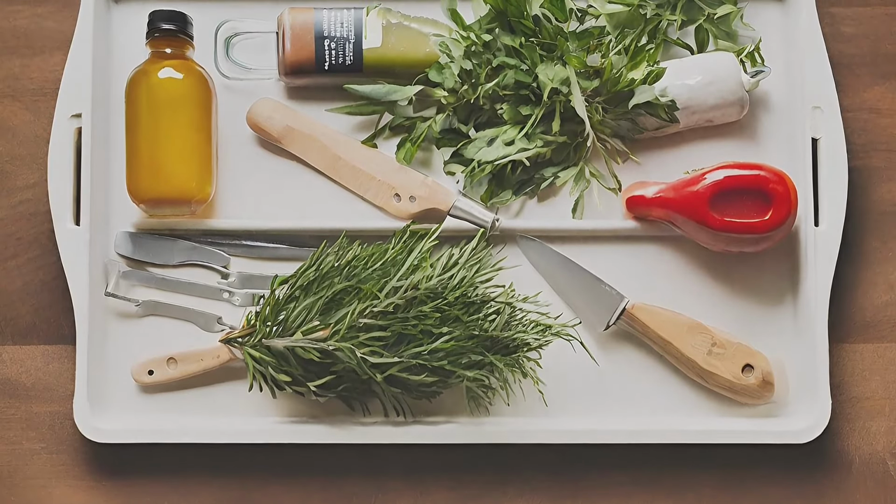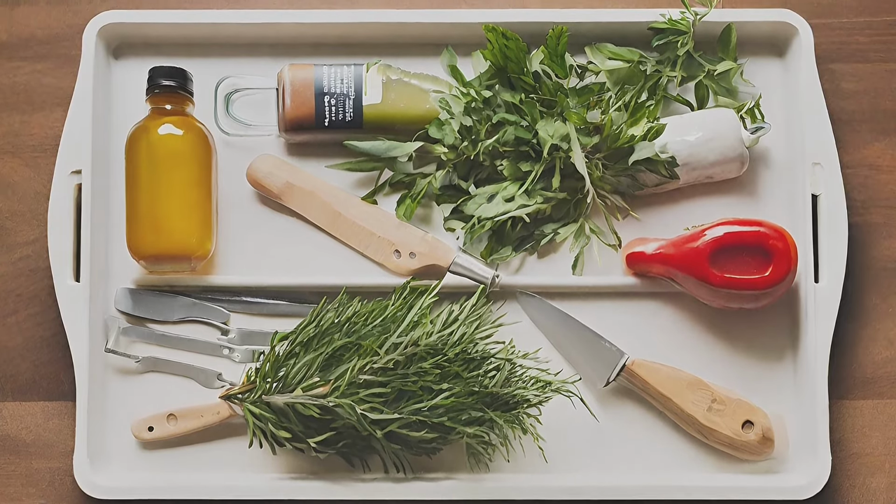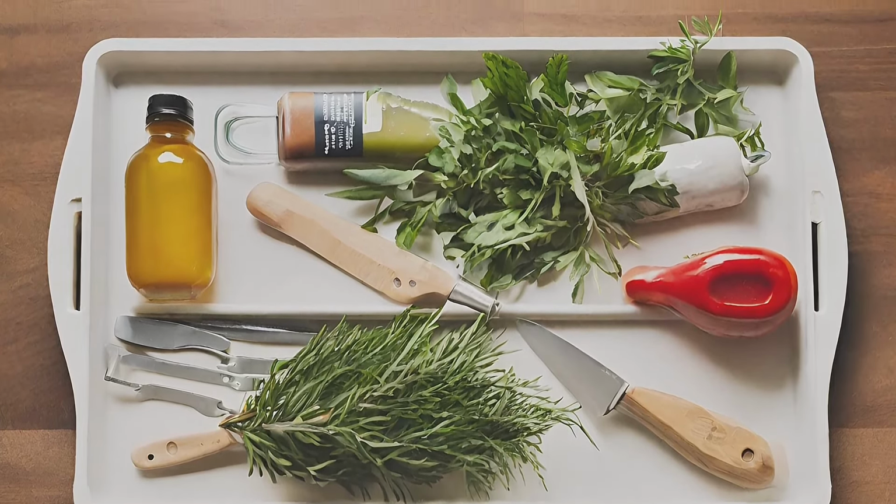Basics together on a tray. Keep kitchen essentials like knives, condiments, and utensils organized on a tray, adding greenery for a lively touch.